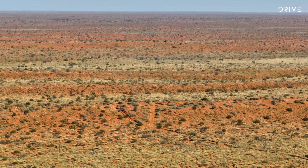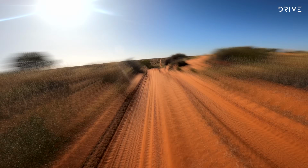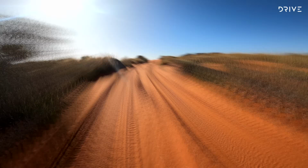Yeah, and you'll notice some of these tracks up the dunes, they do get a little bit flogged out by traffic, so they get rutted. It kind of makes them a little bit more challenging because you can't go up them at a rate of knots. You do have to go slow and depend upon the car.